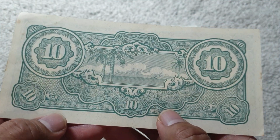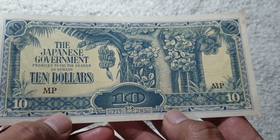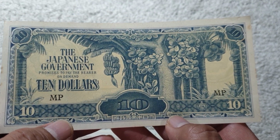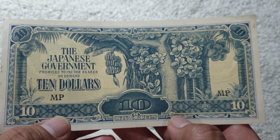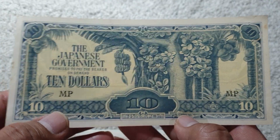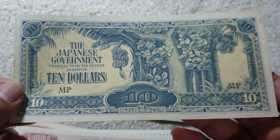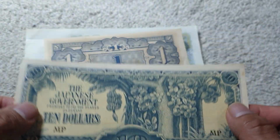This one is 10 cent, 10 pesos. Oh, it's an old one. $10. Wow, okay. So I think it's a wartime currency of the Japanese in World War II, from one of the countries they invaded back then. It's $10. Wow, and it's mint as well. Although it has some blemishes, it doesn't have mold and it's still crispy actually.